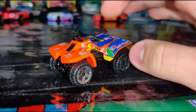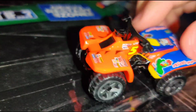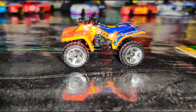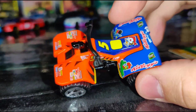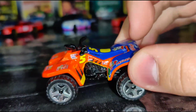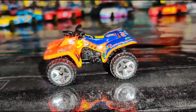Let's see, can we flip it? Wait, my hand got in the way. I interfered. Oh, there we go. Oh my gosh, that's so stupid and beautiful at the same time. I want to get the actual paint scheme of this one. That's what I'm missing. I need to get the actual Frosted Flakes paint scheme, because this goes hard, honestly. It's ridiculous, but it looks super cool. That's crazy. Okay, let's go ahead and move on to the next diecast.